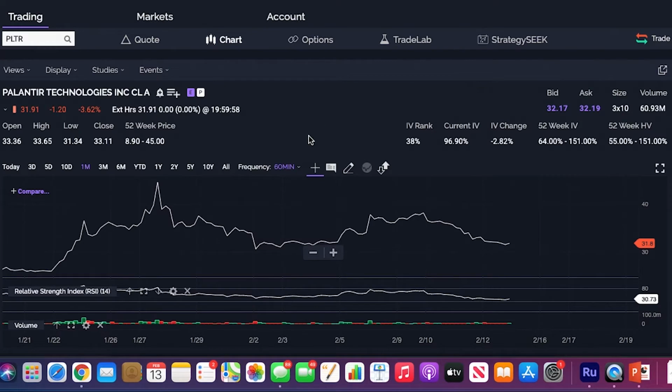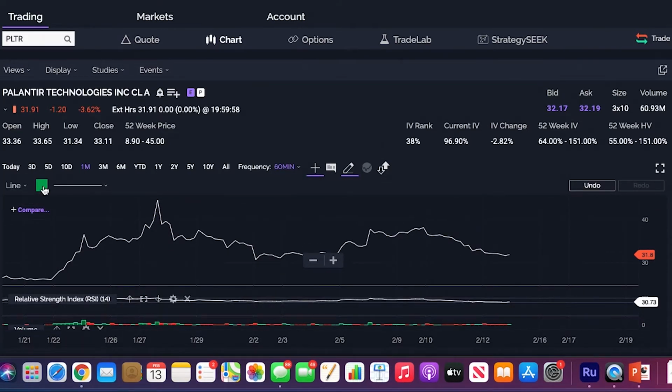Back to the charts. So what I see from Palantir in the last month is that they reached an all-time high of $45, which is nice, but they've also been consolidating ever since, and it actually looks like they're trading within a triangle right now. So I'm going to go ahead and draw that triangle out. I think this triangle is bullish, so we're going to stick with green.